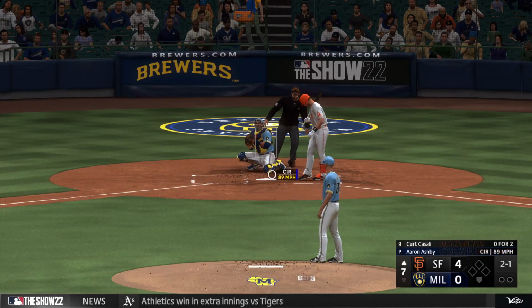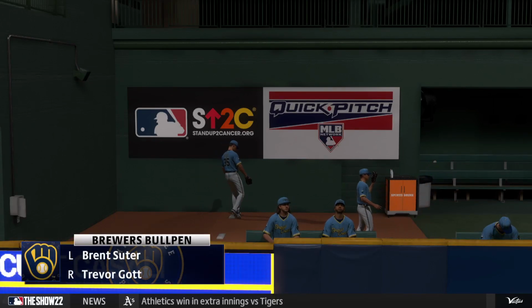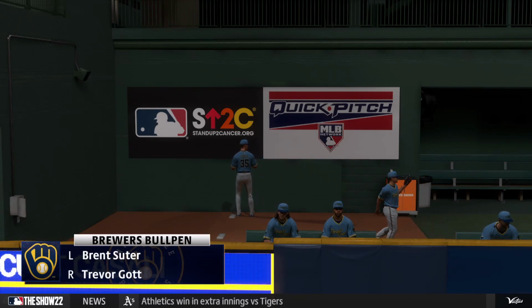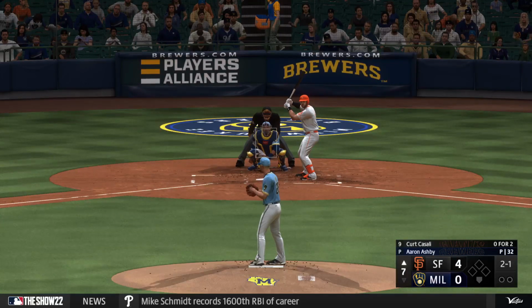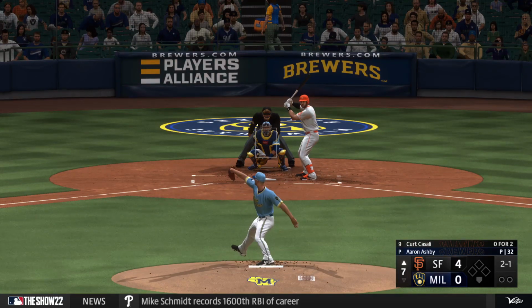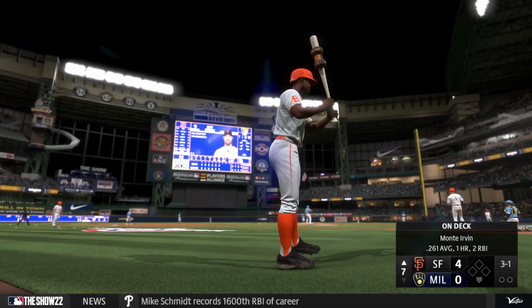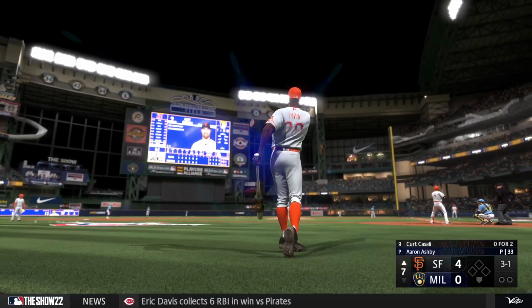That one misses in the dirt. Activity in the bullpen for the Brewers. Brent Suter up and loosening in the pen. Two balls and a strike. Here it comes. That one missed. I remember Mark Kotsay was a real good defensive outfielder. Good instincts, not great speed.